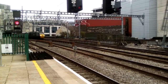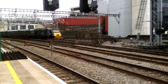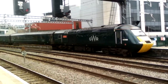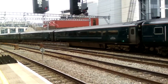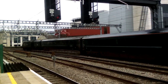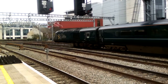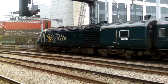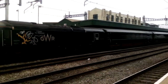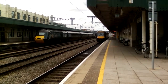Now coming in is a terminating Great Western Railway HST. This is 43-189. A Castle set. And the Welshman. If I'm lucky, I'll get a picture of this. You'll just have to find out later.